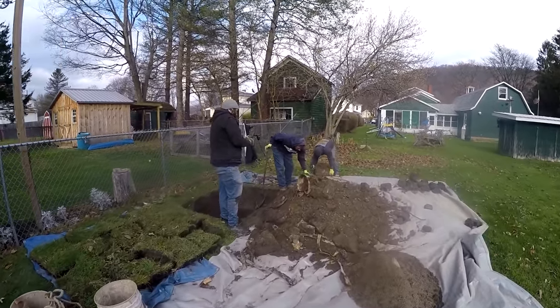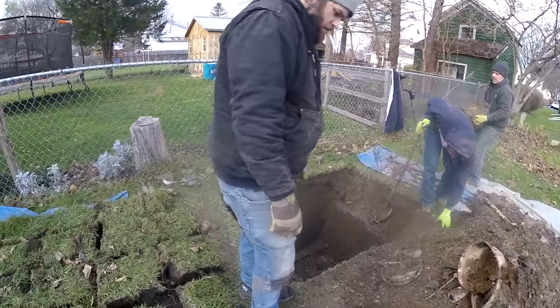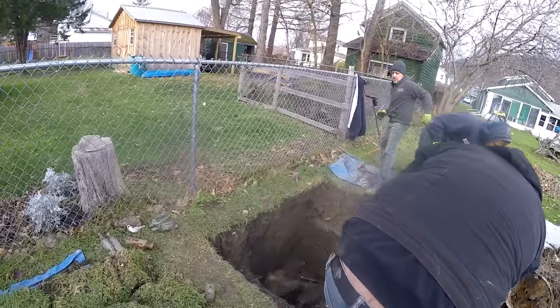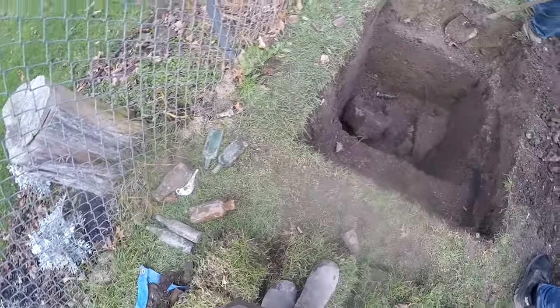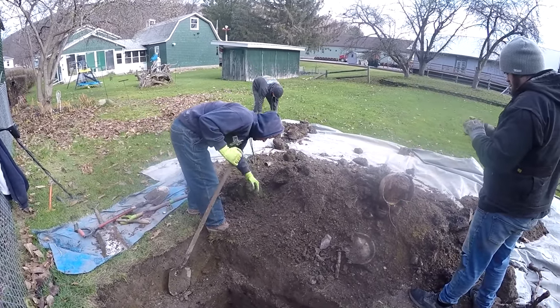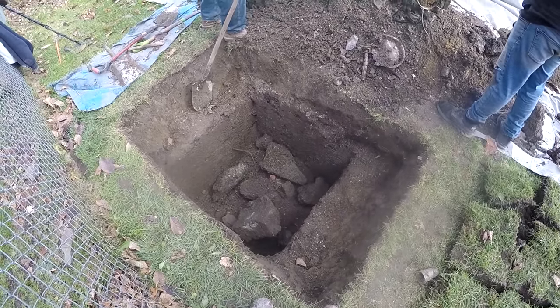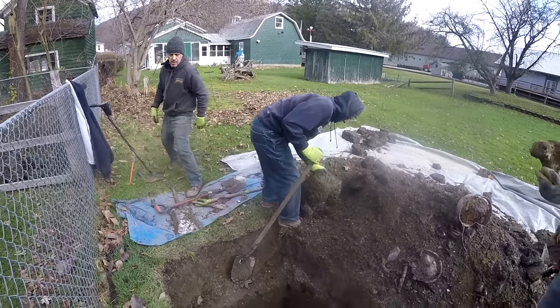Well, we're done with this pit. That's all she wrote. Nothing else really popped out after you guys last saw. A couple random unspeakable finds, but we're gonna get her filled quick, and we're gonna be on to pit number 3 on this lot, right over there behind Ryan or Rob.